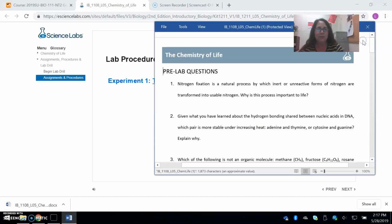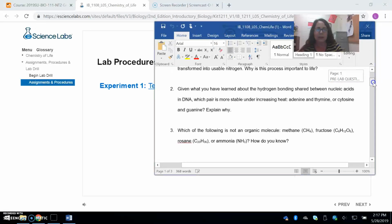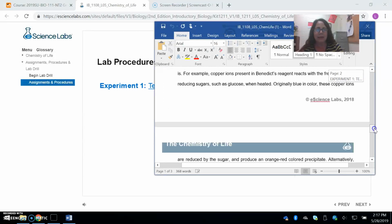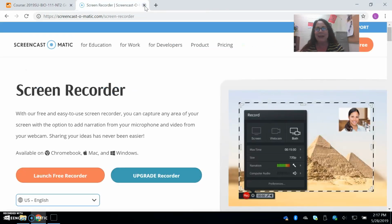And I just wanted to show you that, because all the labs from this point on will have a lab workbook. And so they have pre-lab questions, and then they have a table to fill in, and then they have post-lab questions. So you're going to save that and upload it into the Lab 05 assignment, along with your photograph of yourself with your test tube. So that's all.